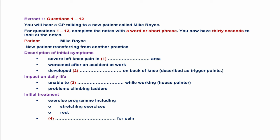Hello? Come on in. You must be Mr. Royce. I understand that you've just signed up with the practice. Yeah, that's right. Mike Royce. I've joined this practice because my previous GP retired and he suggested I come here. Right, and I understand you've got an ongoing medical condition you're worried about. Perhaps you'd like to start by telling me about that.